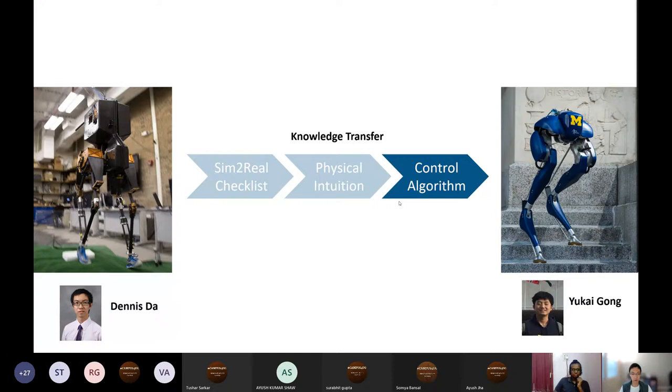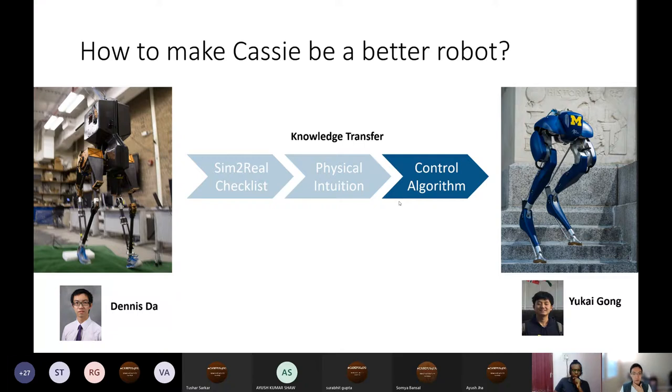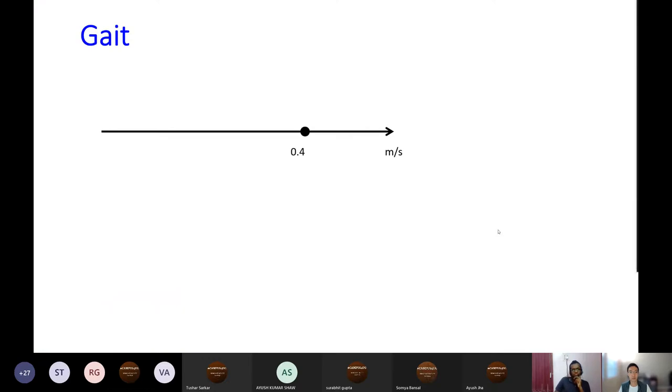So we start with this robot to robot transfer, and also pass my knowledge to the young generation PhD student Yu Kaigong. The next step is how do we design a better controller on CASI given the knowledge from Marlow. There's an interesting design case we call the gait library method, and I can give some intuition on why this is a good strategy. A gait is a periodic motion for a constant speed. That's what we call the gait.